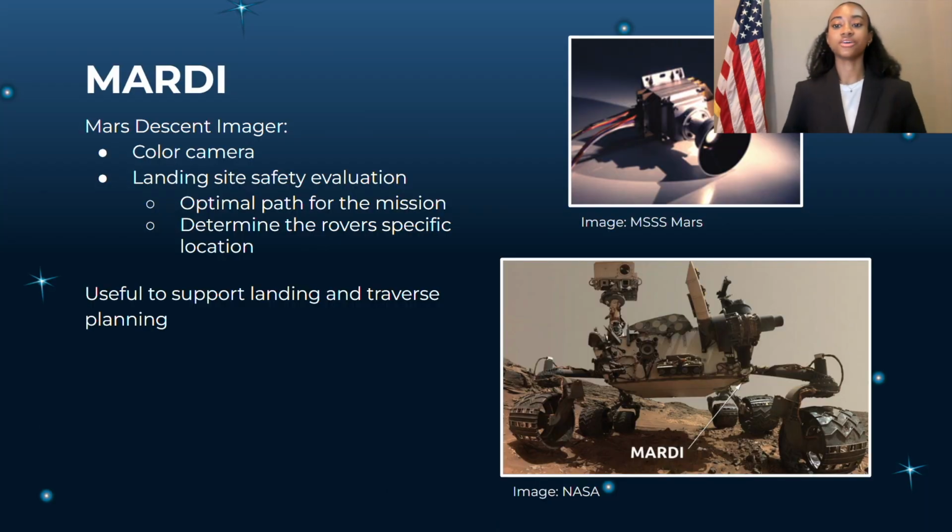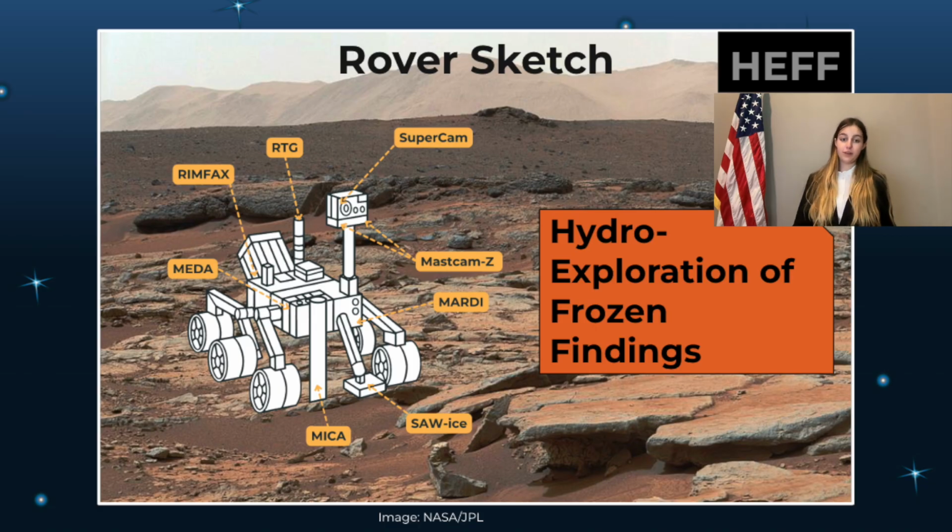The MARDI, formerly known as the Mars Descent Imager, is a lightweight colored camera placed underneath the rover. As the heat shield is removed during the descent stage of the rover, the camera will record our selected landing spot. The MARDI is a significant part of landing our rover because imaging data taken will allow our rover to locate the most optimal path for the rover to traverse through loose debris, cliffs, and boulders that can obstruct its path. Here we see 7 of our instruments as well as the RTG, which we will talk about later.